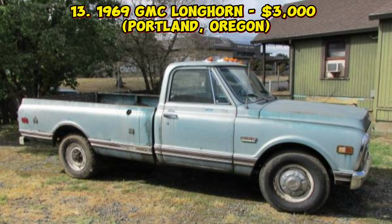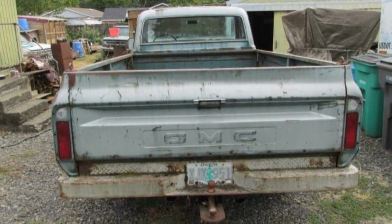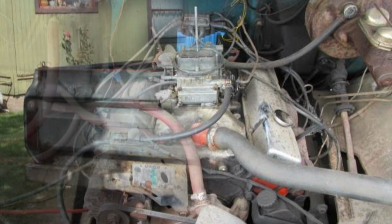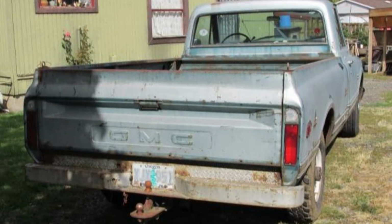13. 1969 GMC Longhorn, $3,000, Portland, Oregon. This 1969 GMC Longhorn is powered by an 8-cylinder engine and automatic transmission. Priced at $3,000, it has 98,741 miles and a clean title.